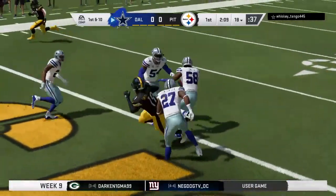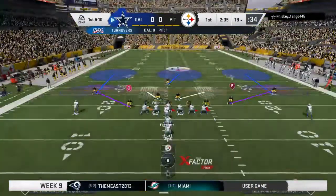Shitty pass. So the first interception of his career, wide on the open center. It was going to happen sooner or later.